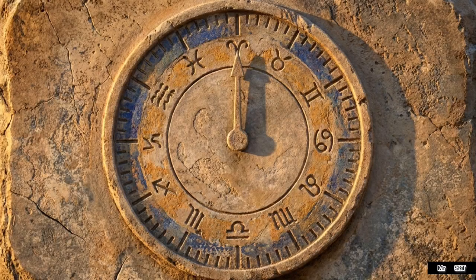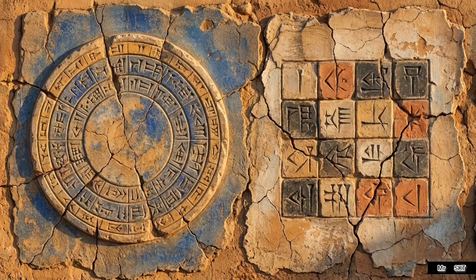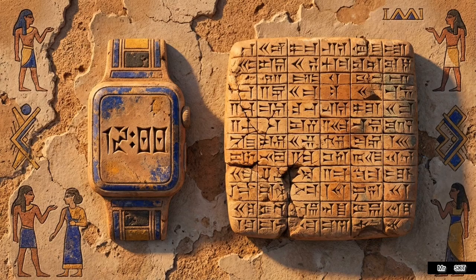Ever look at your watch and wonder why there are exactly 60 seconds in a minute and 60 minutes in an hour? Why not 10 or 100? When you check the time, you are interacting with a system developed 4,000 years ago.